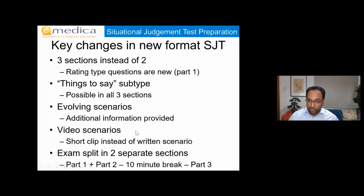Video scenarios: because the old exam was pen and paper, that wasn't possible. Now it's online. You will have some questions where there'll be a short video clip instead of a written scenario, and then one of these types of questions. And then the biggest change that happened last year that you really need to be aware of is that the exam is now split into 2 separate sections. So 70 minutes for part 1 and part 2 combined. Then the 10-minute break, that's optional. I recommend you take it. If you choose not to take it, you won't get any extra time. You'll still only have 70 minutes for part 3, which is the ranking questions.